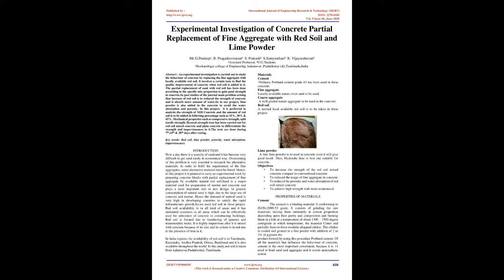In past studies of the journal, the main problem arising is that an increase of red soil reduces the strength of concrete and it absorbs more water. So in our project, lime powder is also added in the concrete to avoid the water absorption and porosity. In this project, it is preferred to analyze the strength of M20 concrete, and the amount of red soil is to be added in the following percentages: 15%, 30% and 45%.